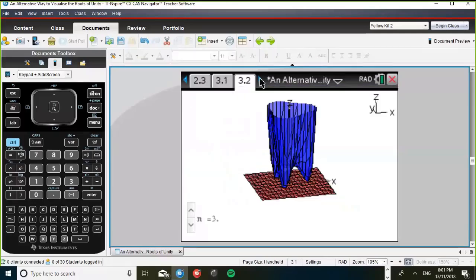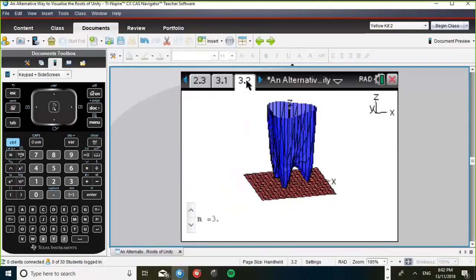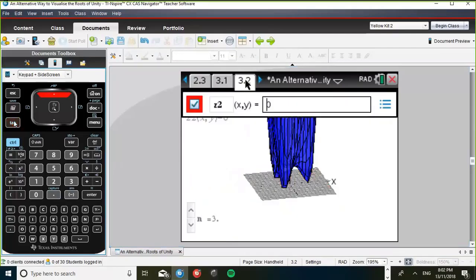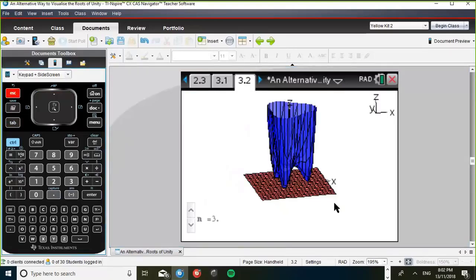And if we go to the next page, here I'm exploiting 3D graphing. So this reddish brown sheet, that's actually the plane Z equals 0, the XY plane. This is the graph of the surface. And back on the notes page, because I assigned Z of XY to be that, I've now assigned P to be Z of XY, so that when I come to graph, see how there I have graphed and I've used P, because it won't accept a complex number in that entry line. And you can see there are 3 points where that surface touches, makes contact with the XY plane. Those 3 places are the cube roots of unity.